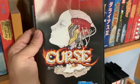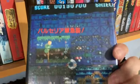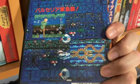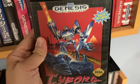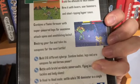Curse. This cover art is awesome too. This is another Japanese shooter for the Mega Drive. The game is okay. The frame rate kind of lags. It suffers and it's visibly noticeable. I guess if you get past that, it's fine. Cyborg Justice. Average game. You can beat people up and steal their body parts, but I don't know. Maybe I should give it more time. Maybe we'll go back to that.